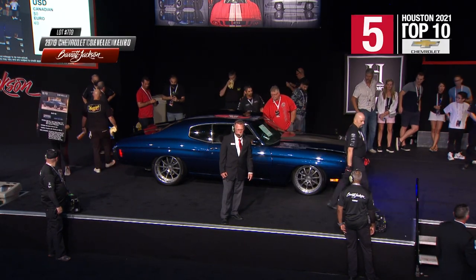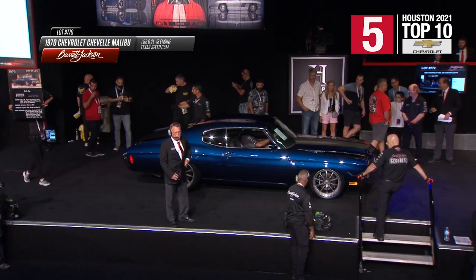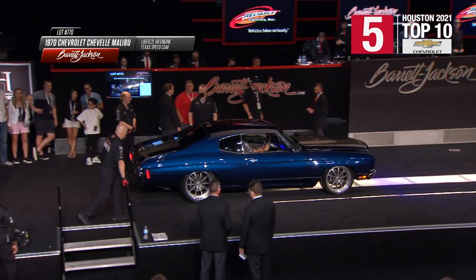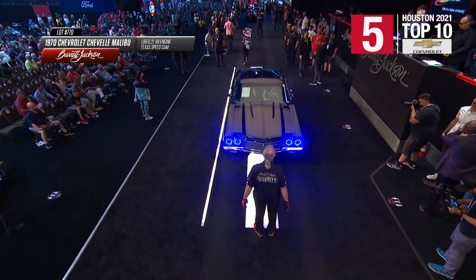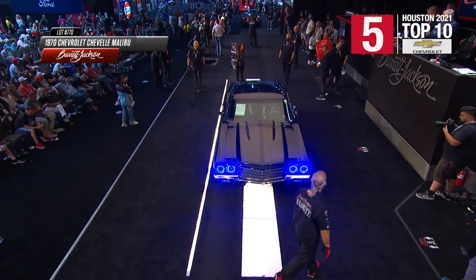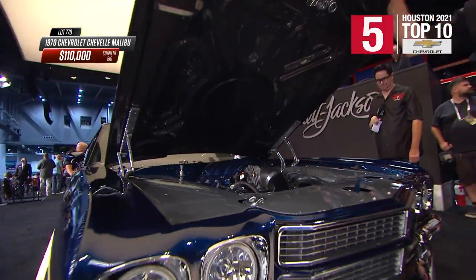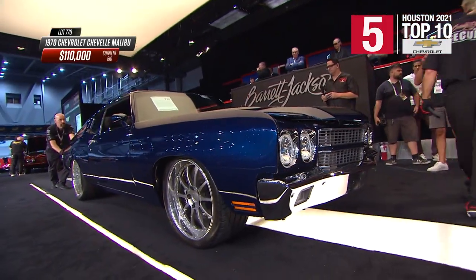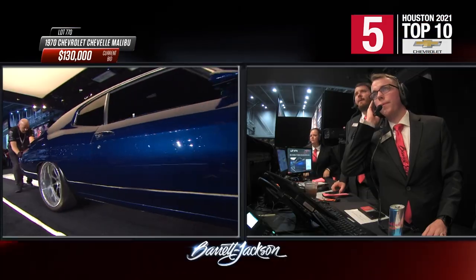1970 Chevrolet Chevelle Malibu Custom Coupe, professionally built over a three-year time frame, freshly completed. Pro Touring 1970 Chevrolet Chevelle Malibu has an L86 6.2-liter V8 engine, 457 horsepower through a GM 8L90E 8-speed automatic transmission. I like the color on this. It's a modern take on Chevy's Fathom Blue with some dark gray carbon fiber looking almost ghost flames.